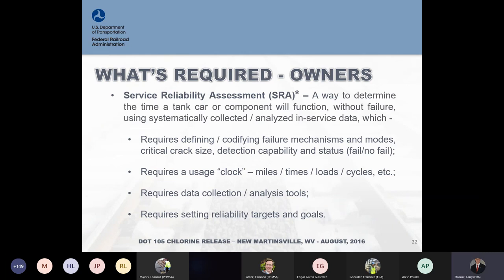An SRA requires data collection and analysis tools. In this case, it would be something like a set of forms that would need to be filled out by the NDT technician or the inspector that imports all of the data from the inspection, including the procedure that was used, the equipment and materials used. For example, in penetrant, you would have to identify the type of penetrant materials, or in magnetic particle, you'd identify the type of powder that was used, whether it was wet or dry, fluorescent, or something of that nature. So all of that information needs to be present when you're conducting an SRA, and then it requires setting reliability targets and goals. We'll talk more about that.